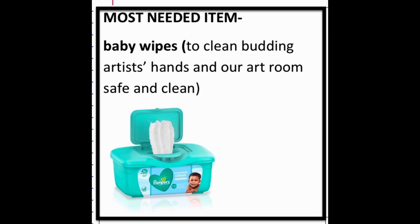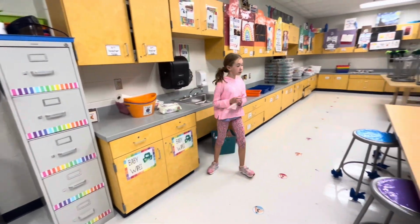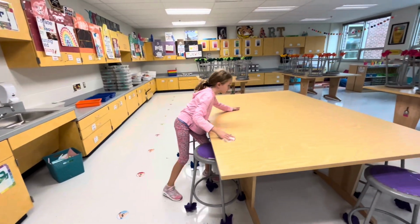So I send a little half sheet of paper home, both in English and in Spanish, letting parents know that we need those and what we're going to use them for, so that students can clean up independently, help clean up the art room, but also help clean up themselves just a little bit easier with those baby wipes. I also set it up on an Amazon wish list, so some parents will send a whole case of them in and they just get shipped right to the school.